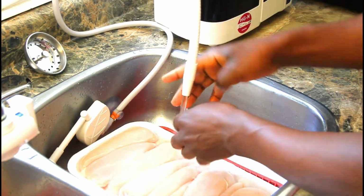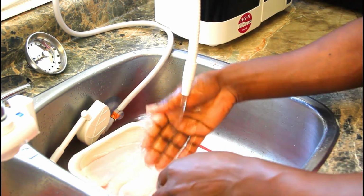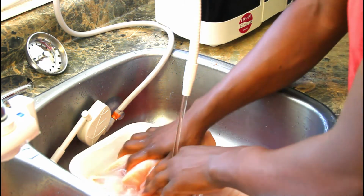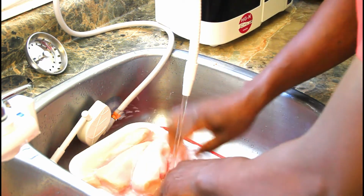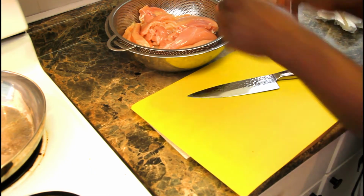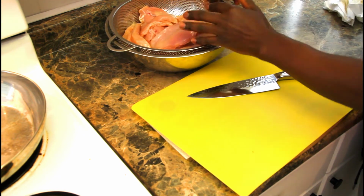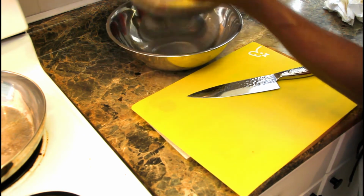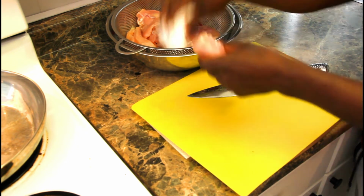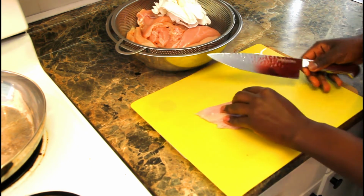I have my water which comes from the machine myself. I'm gonna wash this up here. Usually it has that sliminess on it. You want to take that off. Okay, so now let's get this cut up. Usually I like to put mine into a strainer like that, so it strains out. And if you want, you can dry it off a little bit, but you don't really have to.